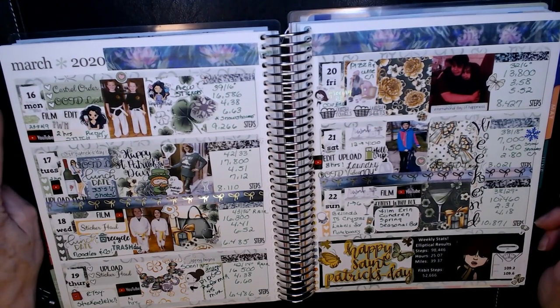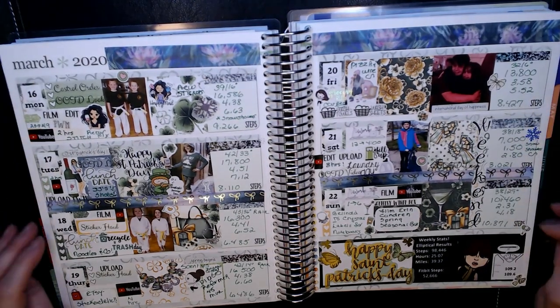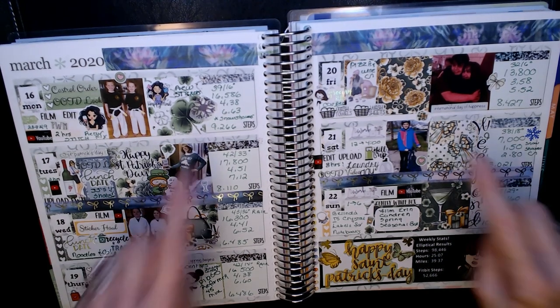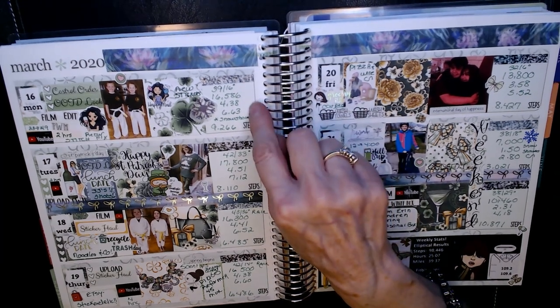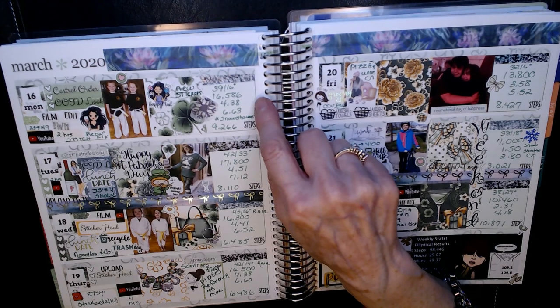She also included 8 strips of the big washi right here, so I had that to divide the days of the week. I also added this strip up here from Simply Gilded and this one here from Simply Gilded as well. I started the way I start every week, right here on this column over here, where I put in my forecast and my elliptical steps and my Fitbit steps.